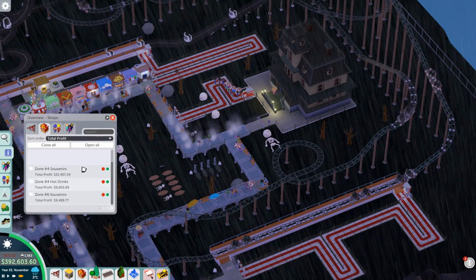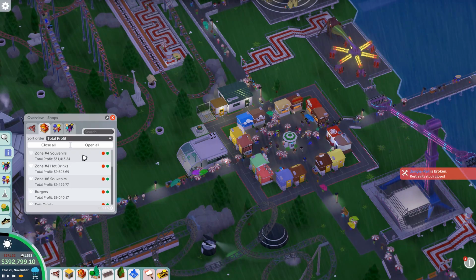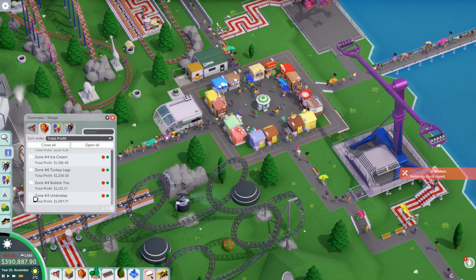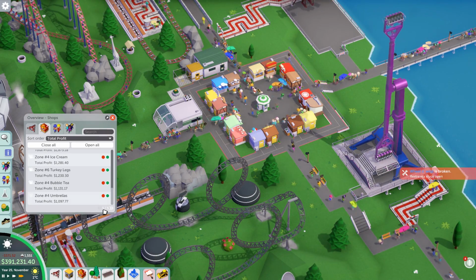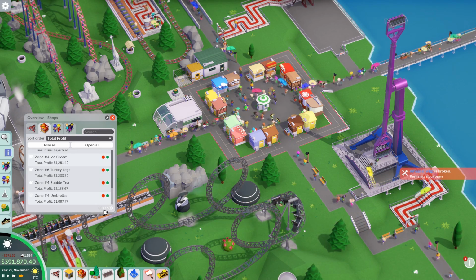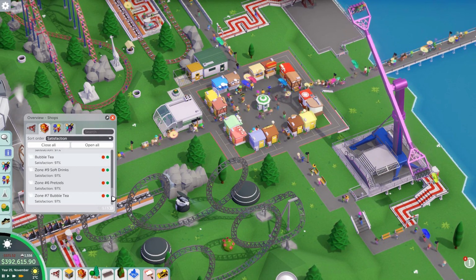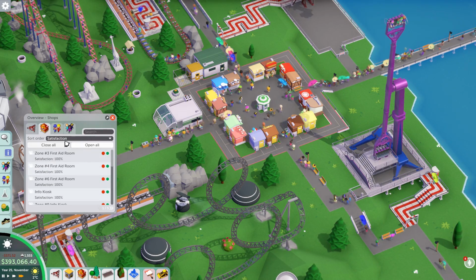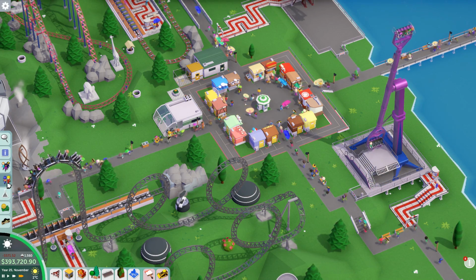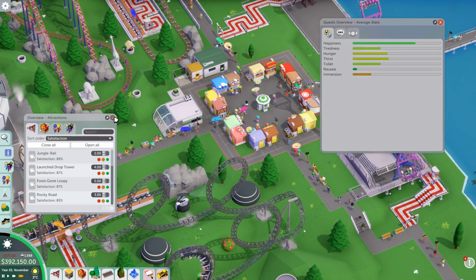Profit, total profit. The biggest money maker for us is the souvenirs in this zone. The least one is the umbrellas in this zone. So we have the best performing store and the worst performing store all in the same zone. That's kind of funny. Satisfaction for this. So the least is 97% satisfaction. It's kind of crazy. So yeah, some good things coming from the guests in the park.